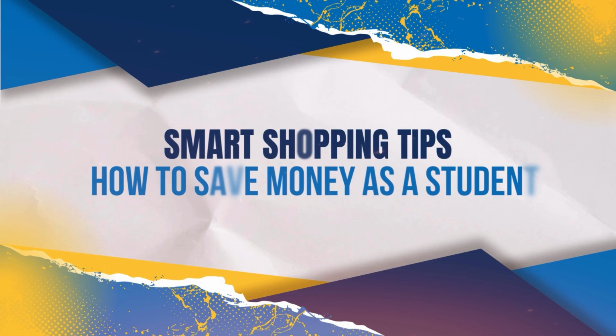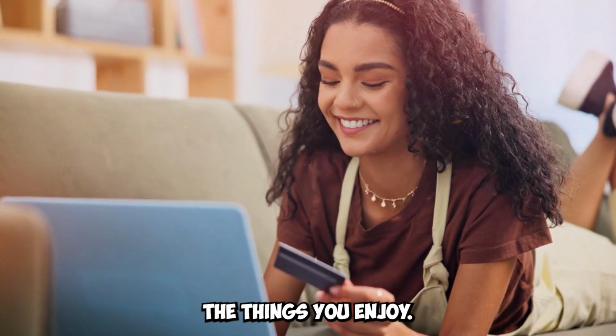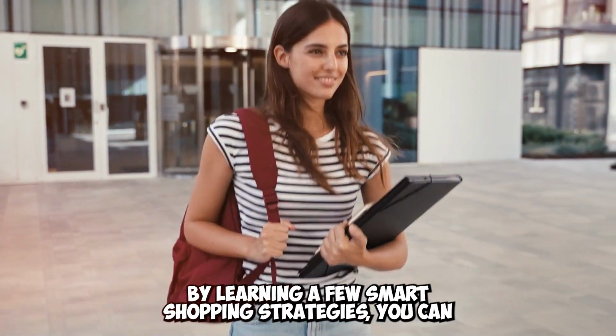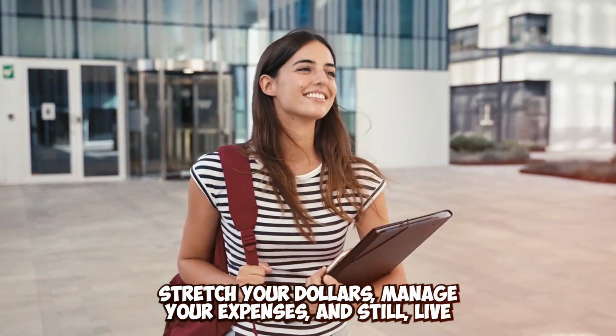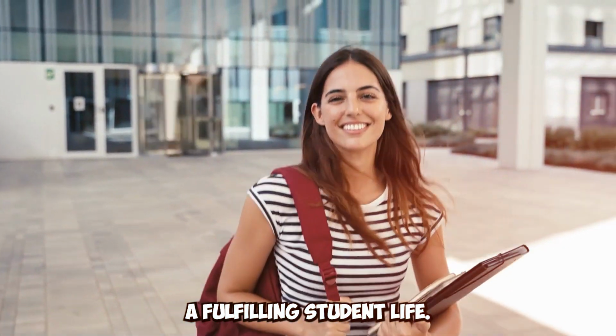Smart shopping tips. How to save money as a student. Being a student often means living on a tight budget, but that doesn't mean you have to miss out on the things you enjoy. By learning a few smart shopping strategies, you can stretch your dollars, manage your expenses, and still live a fulfilling student life.